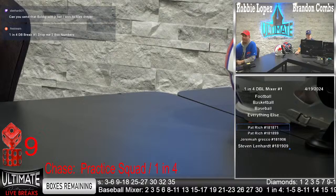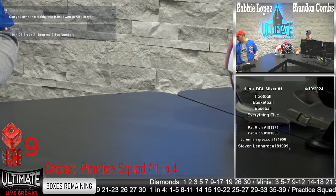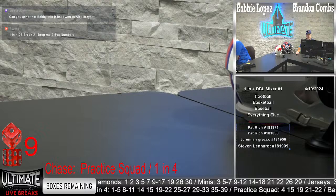Oh, let's see. It says, can you send that Bobby Witt Jr. bat I won to Alex Dreyer? All right, they made a trade. We could definitely do that. So Alex Dreyer is going to take this bat, which I'll write up this sticker, don't worry.